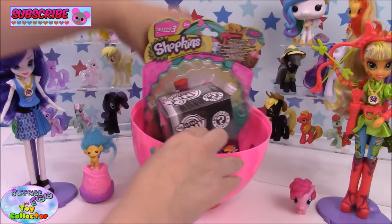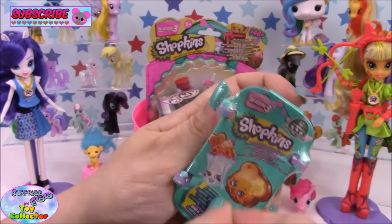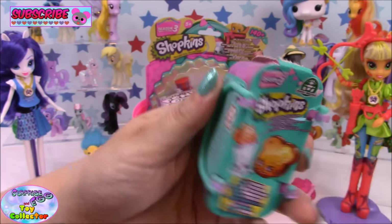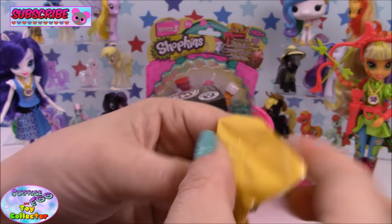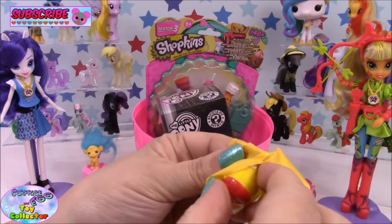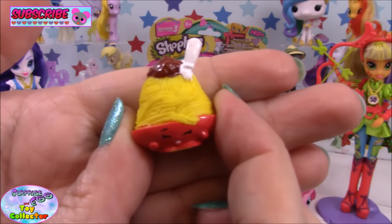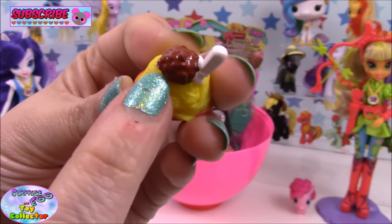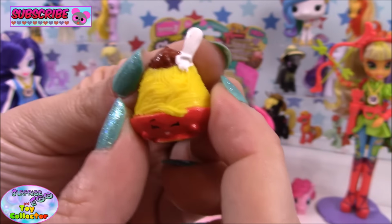Okay, next up, we have a Shopkins Season 3 Blind Basket. So let's see what's in here. So we have two Shopkins. And our first one is Nettie Spaghetti, who's a yummy bowl of spaghetti with some bolognese sauce on the top. Give us a big thumbs up if you like spaghetti bolognese.